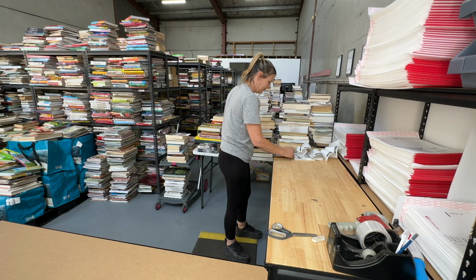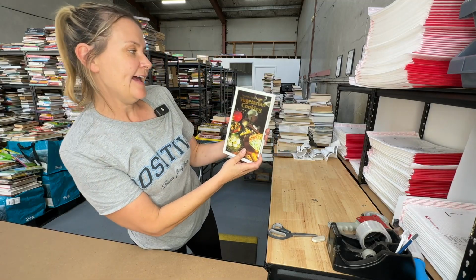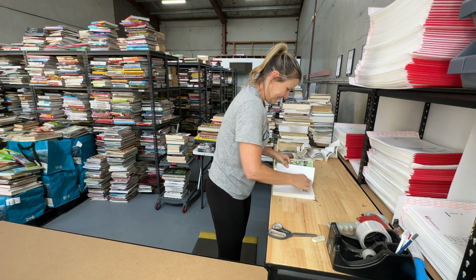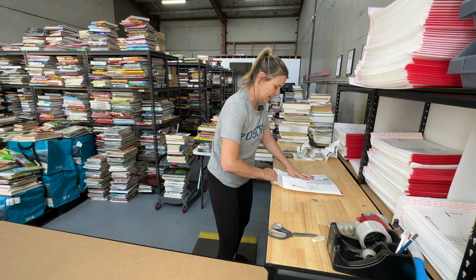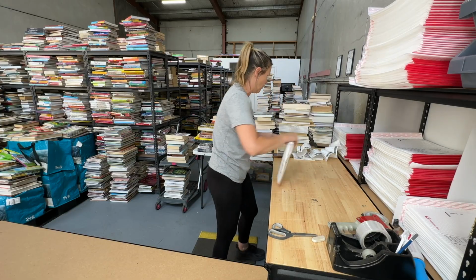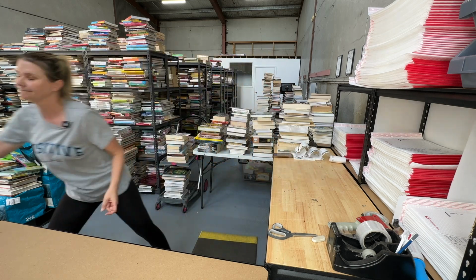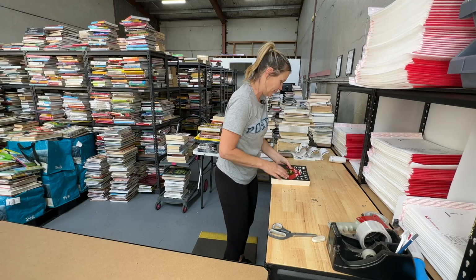Okay. We've got the Hare Krishna Book of Vegetarian Cooking. I think this is an Indian cookbook. They do a lot of vegetarian cookbooks. Sold for $23.99 and listed since October last year. Indian is quite a popular niche for cookbooks, I find.